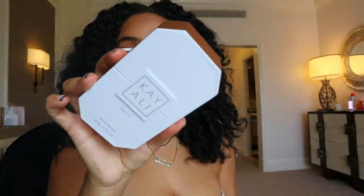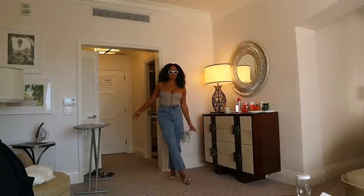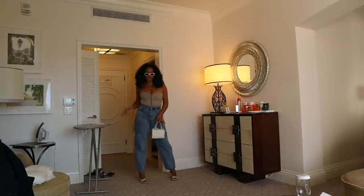And my fragrance, I'm gonna do this Kayali Musk 12. This smells so good. It has notes of lotus flower, jasmine, musk, vanilla, and sandalwood. Very yummy. I've been saving this one for last because this is probably one of my favorites, not gonna lie. Oh my god, this smells so good. For the last day with Amazon.